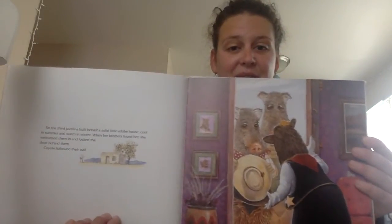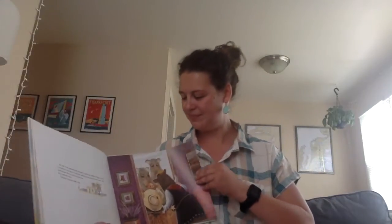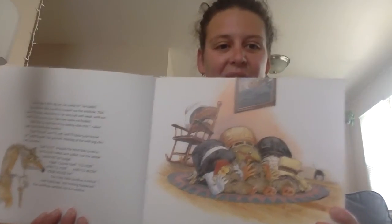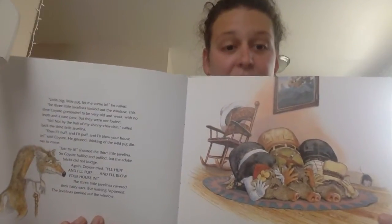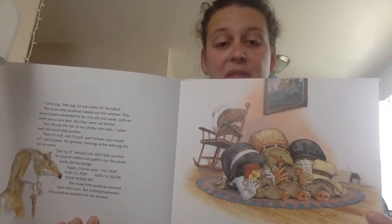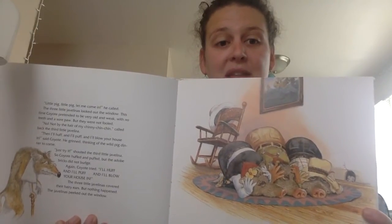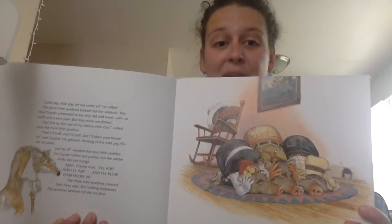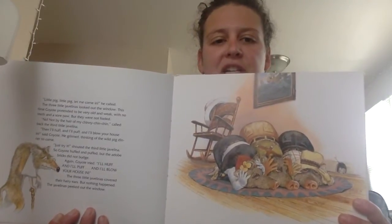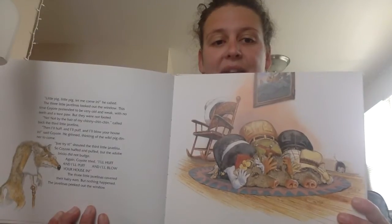Coyote followed their trail. "Little pig, let me come in," he called. The three little javelinas looked out the window. This time, Coyote pretended to be very old and weak, with no teeth and a sore paw. But they were not fooled. "No, not by the hair of my chinny chin chin," called the third little javelina.